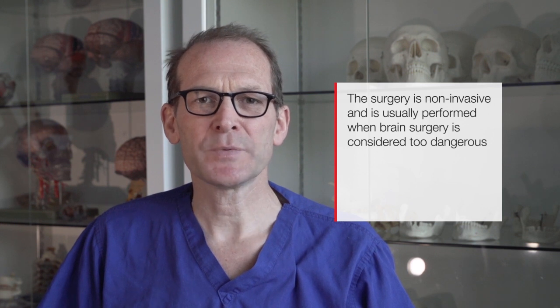Another form of surgical treatment is so-called radiosurgery or stereotactic radiosurgery. Stereotactic radiotherapy involves targeting multiple accurate beams of radiation to the cavernoma and is usually employed where brain surgery would be too dangerous.